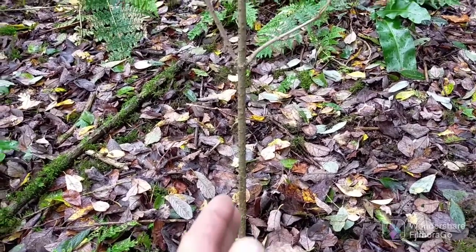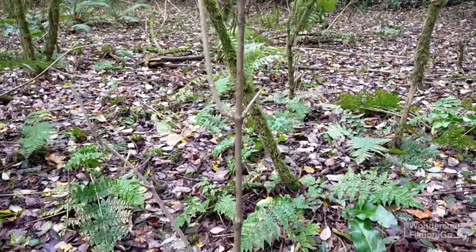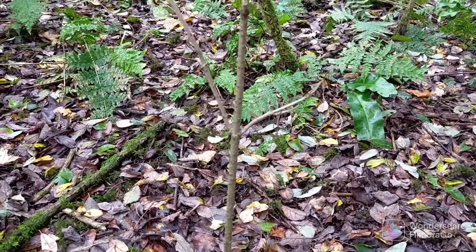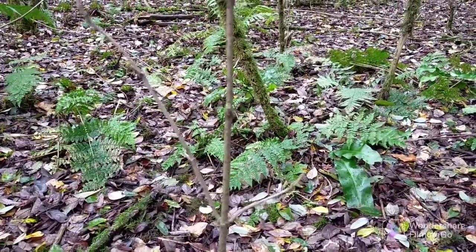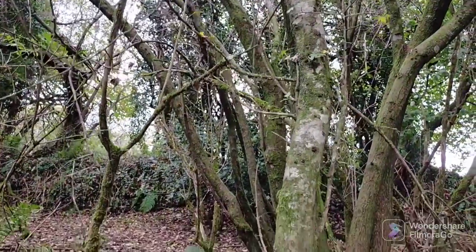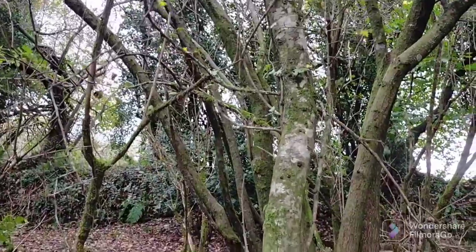So here's the alder tree I'm going to take. It's only a small one, and like I said, it's a gamble whether it'll take or not. And I should possibly be doing this in the spring, but I'm hoping this will take. It's flanked by a pretty big hawthorn tree, and that's got some pretty vicious thorns on it.